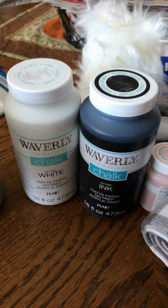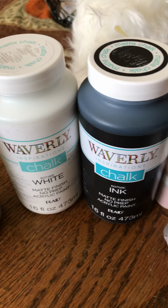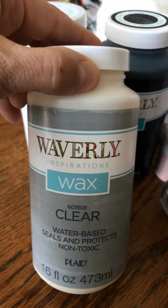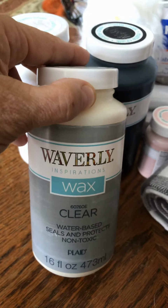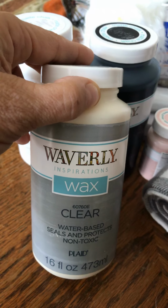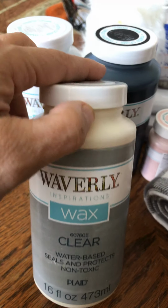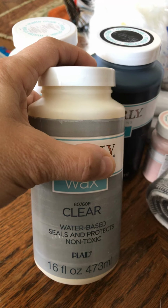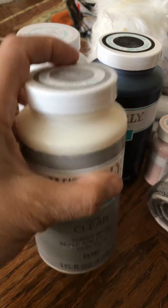I bought 2 of those because we got some boards on Facebook Marketplace, pretty cheap, $20 for 5 great big boards, and we're going to make some signs out of that. And then I maybe splurged a little bit for wax. I'm almost out of wax. I usually use the Johnson's clear wax, and this time I decided to try the Waverly clear wax. This was more expensive. I think it was $16 for this, but I think it's the same exact size as the Johnson's can I use, and at Ace I've been paying around $20 for that. So this is actually a little bit cheaper. I'm going to try it this time.